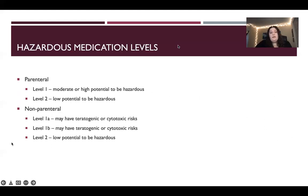So we can determine if a medication is hazardous based off of the different levels that it can be classified under. We split these levels up for parenteral versus non-parenteral medications. So starting off with parenteral medications, these are medications that are IV, intramuscular, subcutaneous, things like that. So these are split into two levels.